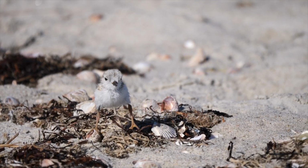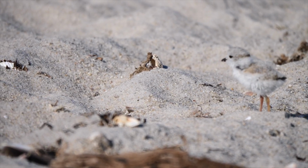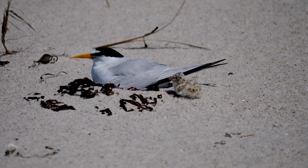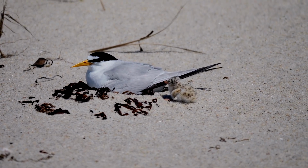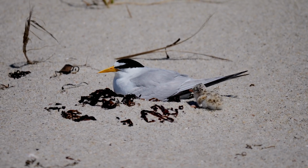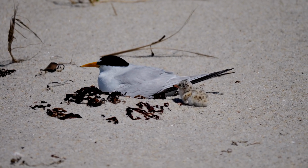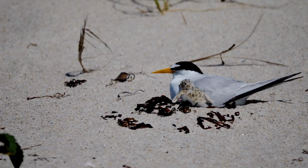Hand holding this camera is not that easy with a long lens, particularly with such a small subject, but this is a piping plover chick. And just like the plover chicks, here's a tern chick. It doesn't look more than a day or so old. It's really tiny, and the parent tern is still on its nest. So that's interesting. Probably another egg or two, which may hatch while I'm around here, which will be interesting.